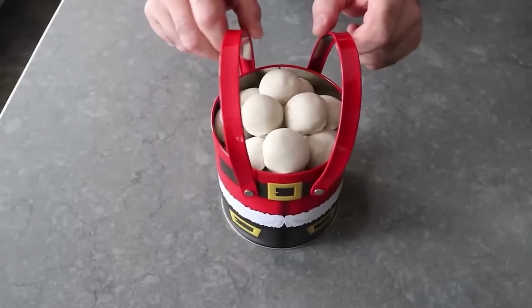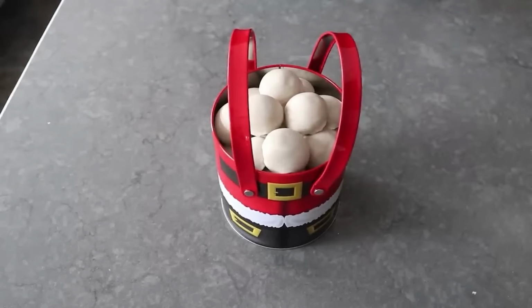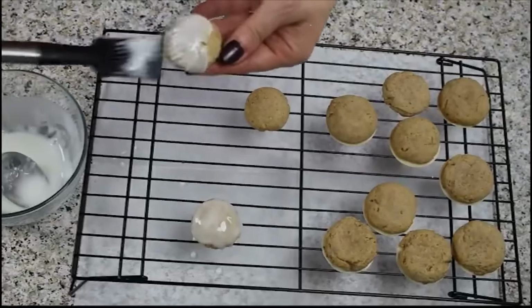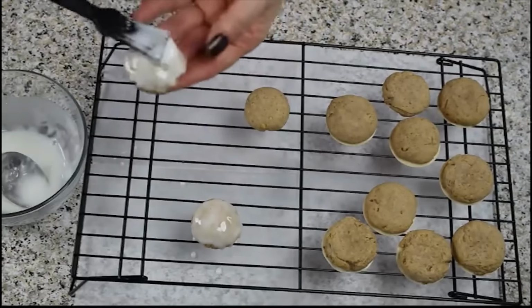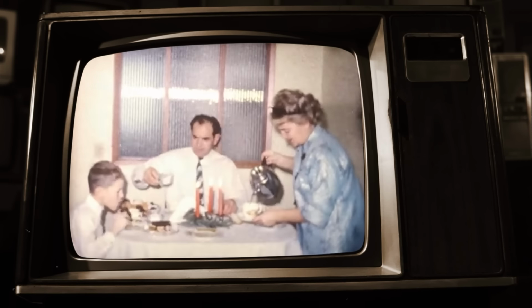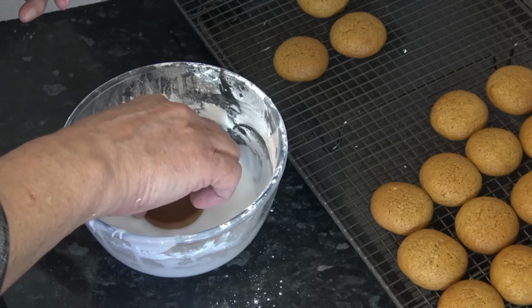German immigrant families brought Pfeffernusse recipes to America, where they became holiday traditions in communities across the Midwest. Church bake sales featured them. Grandmothers made them by the hundreds. The cookies were meant for sharing, arriving in tins as gifts between neighbors.